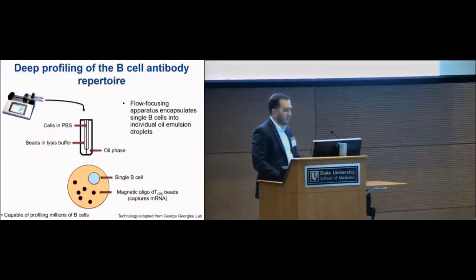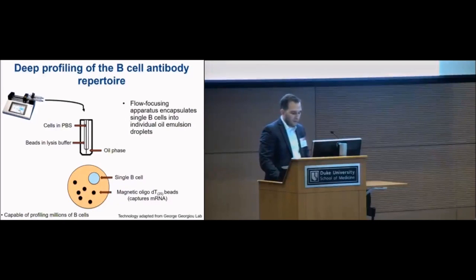So shown here and on the next few slides is a schematic of how the instrument works. The flow focusing apparatus encapsulates single B cells into individual oil emulsion droplets using an aqueous phase solution and an oil phase solution. Shown here is a cartoon of the nozzle where all the magic happens. These are where the oil droplets are formed.